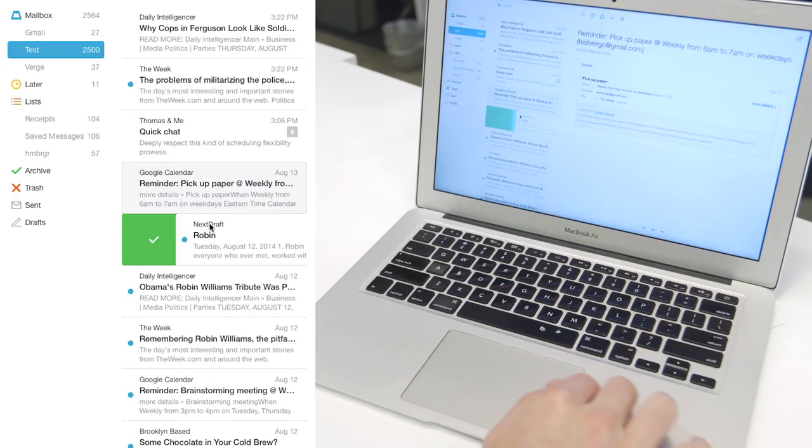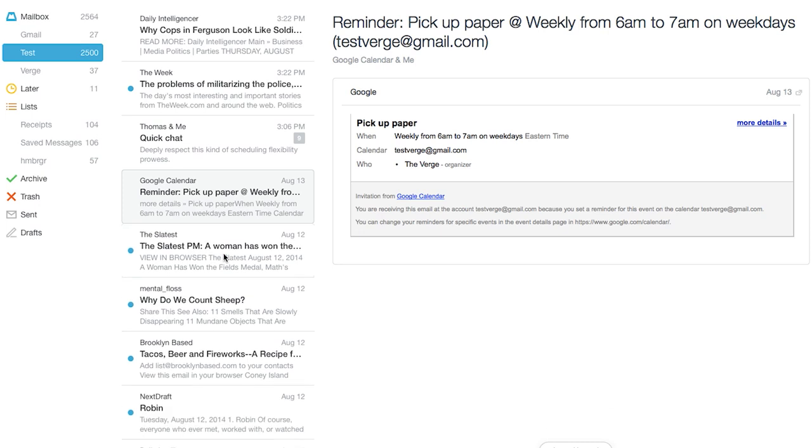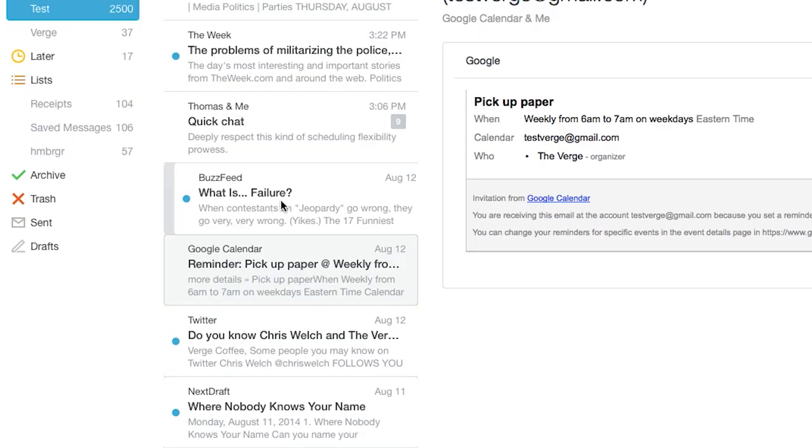Second, the app swiping is here too. As you're scrolling through your inbox, you can quickly swipe to archive with just one motion, whereas in most apps, this takes a few clicks.